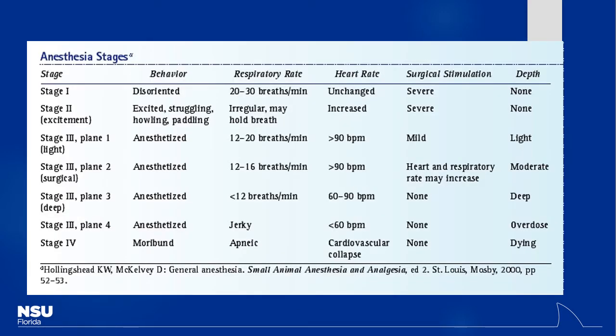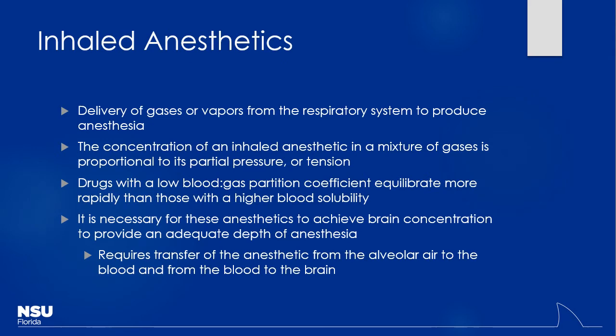Again, just another table showing you what you should be looking for as far as the different stages, what's going to be happening at these different aspects. Okay, so with the inhaled anesthetics, as I mentioned, they're going to be providing more of that maintenance sedation. So we'll knock them down with the IV agents. We'll provide maintenance sedation with the inhaled agents here.